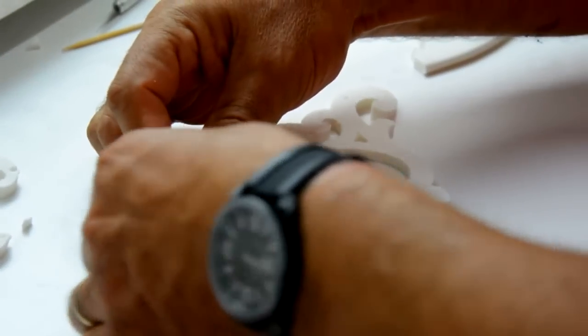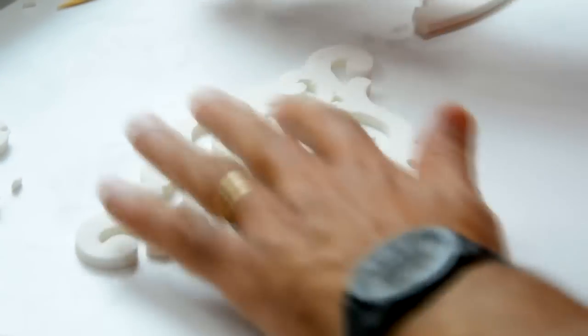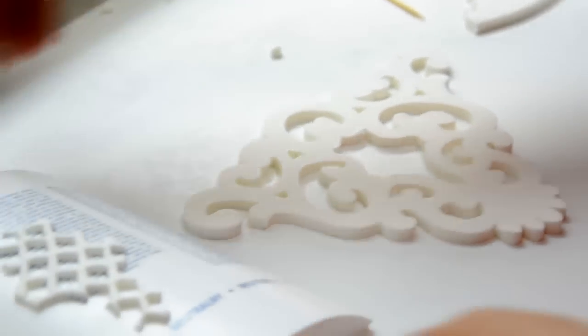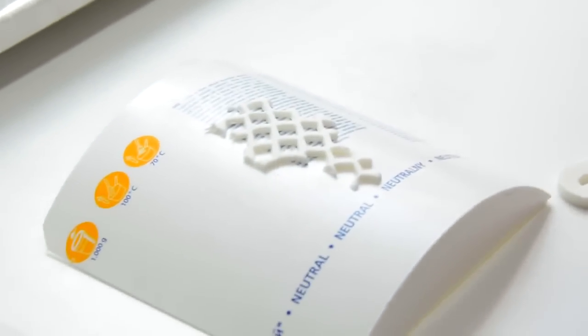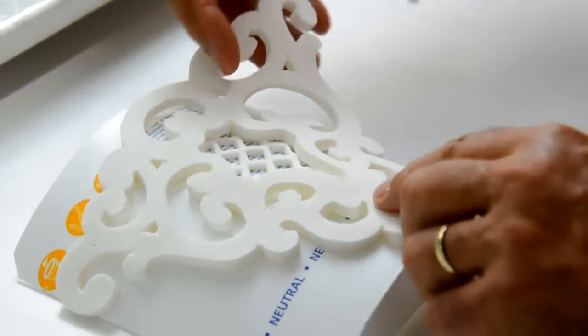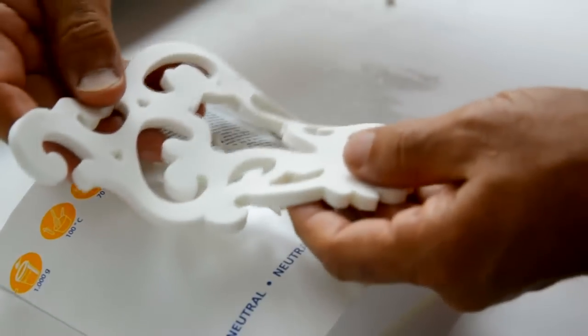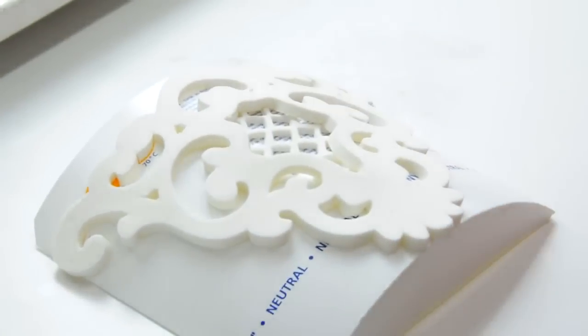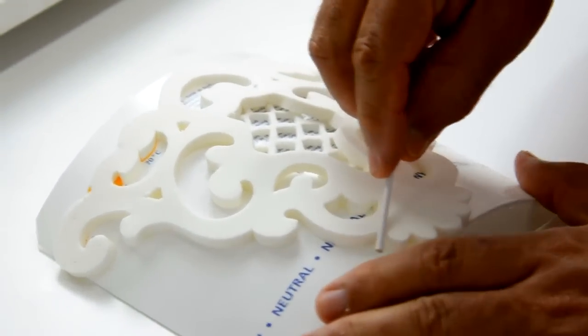Alright. Okay, now we can take this one and place it on top. I have to use the other side. That's it. I just want to leave it now completely dry. Just gonna get this one also done.